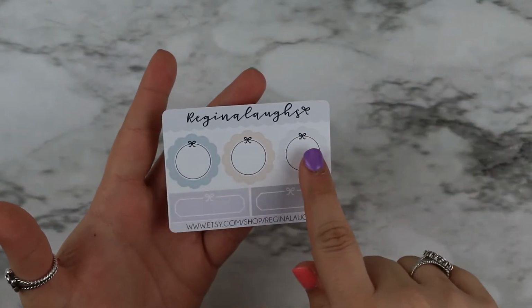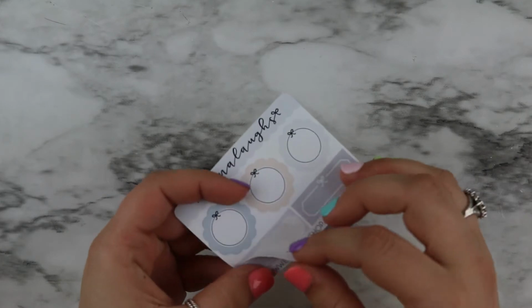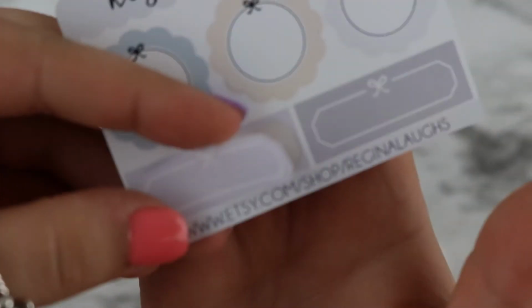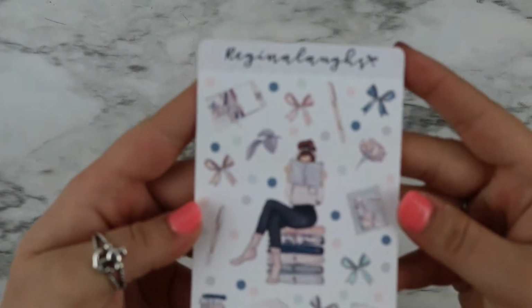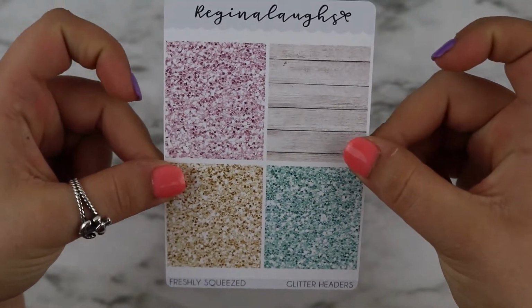It's got her scallop circles, which I think are so cute. And these two little, oh, they're cut out boxes. So you can tell right there that they are not regular quarter boxes. They're cut out, which is neat. And then you get this freebie that is just deco for one of her kits. And then I ordered a kit. I believe I ordered these a la carte, I think. So these are the glitter headers that go with the kit that I bought.